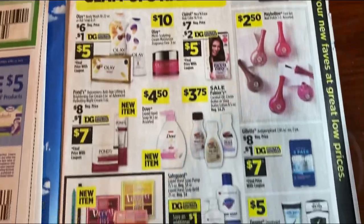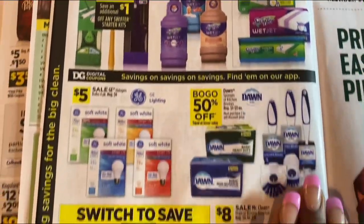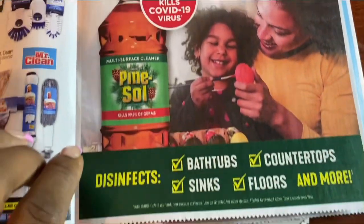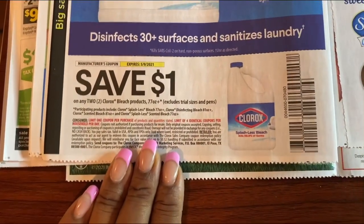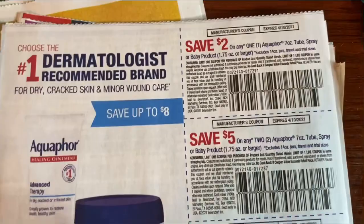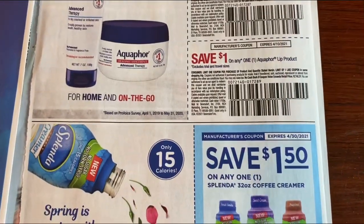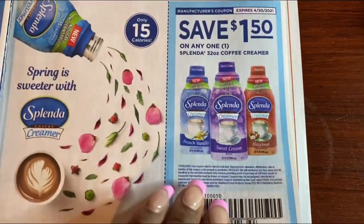Some more Dollar General deals. Save a dollar on two Ponso multi-surface cleaners, 40 ounce and up. Save a dollar on two Clorox bleach, 77 ounce or up. Or you can go to Clorox.com and print the 50 cent printable coupons. Save $2 on any one Aquaphor 7 ounce tube. Save $5 on any two Aquaphor 7 ounce tubes. Save a dollar on one Aquaphor lip product. Save $1.50 on one Splenda 32 ounce coffee creamer.